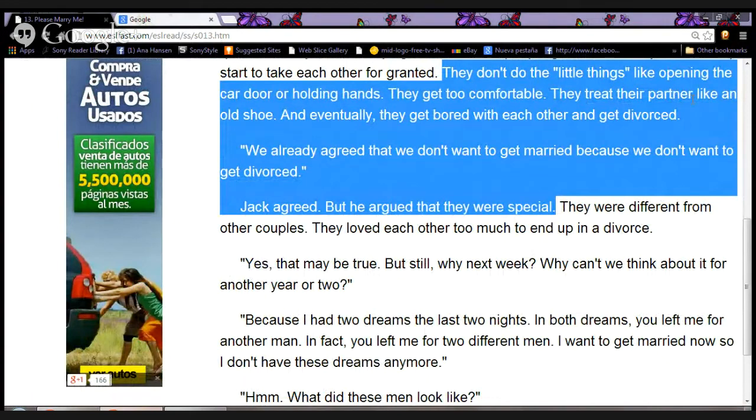They don't do the little things like opening the car door or holding hands. They get too comfortable. They treat their partner like an old shoe. And eventually, they get bored with each other and get divorced. We already agree that we don't want to get married because we don't want to get divorced. Jack agreed, but he argued that they were special.